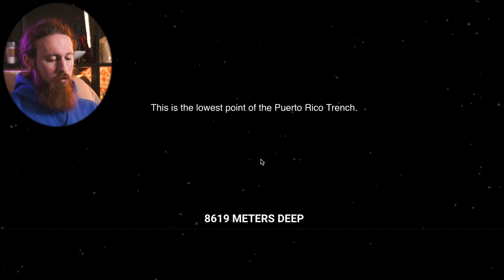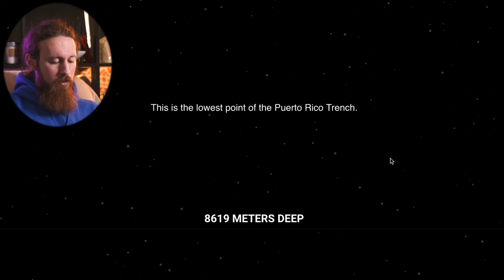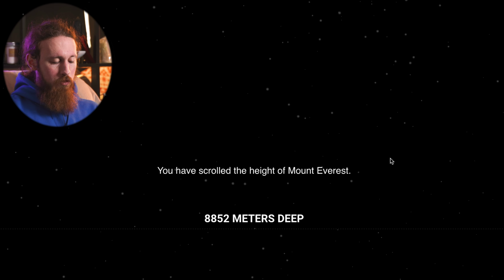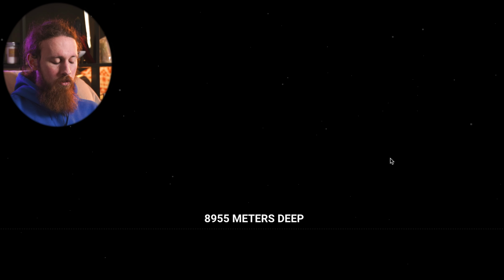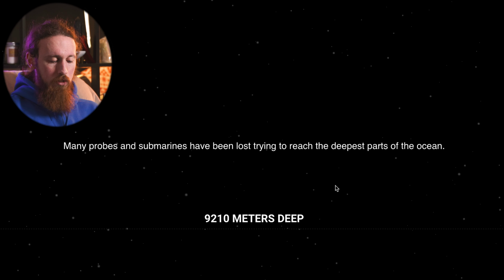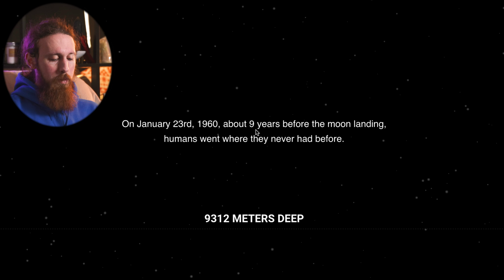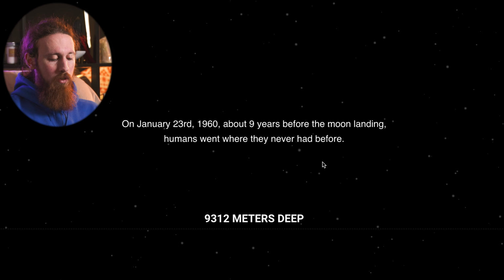So at 8,600 meters, this is the lowest point in the Puerto Rico Trench. You have scrolled to the height of Mount Everest at 8,800 meters. And we're still going, we're at 9,000 now. Many probes and submarines have been lost trying to reach the deepest part of the ocean, and that's at 9,200 meters.